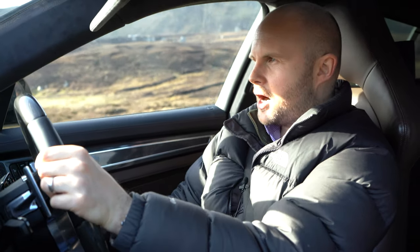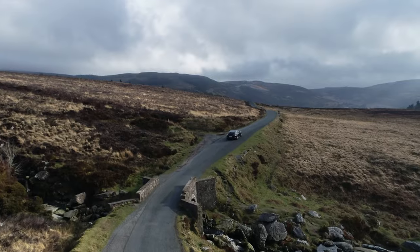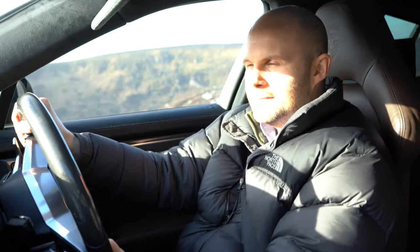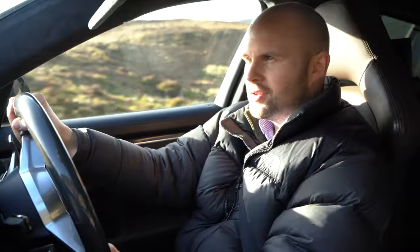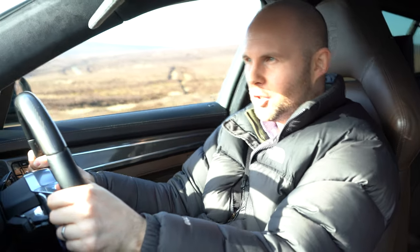All wheels on this car will turn if required. And again, it just adds to the experience you feel as you turn into corners, where it just does it with such precision. And no matter what kind of turns or bends you throw at this car, it's just like, yeah, what? You never get bored of that feeling of being shoved in your back.